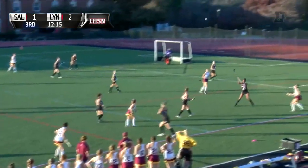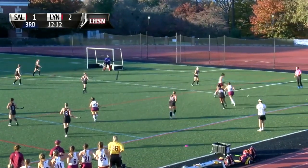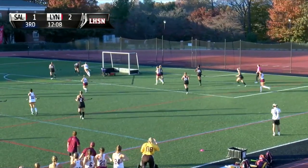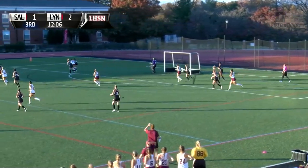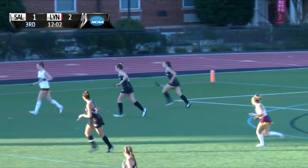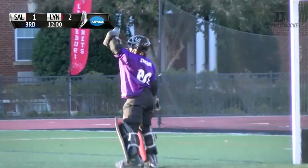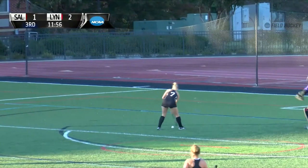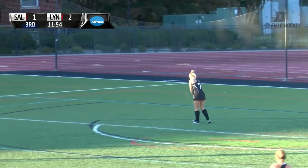And that's the future destiny for whoever wins this match between Lynchburg and Salisbury, taking on Johns Hopkins, who both these teams lost to in the regular season. A step out in front of Allie Davis. It was a good cross from the near sideline. But nothing doing for Salisbury.